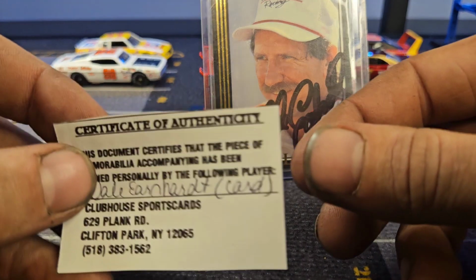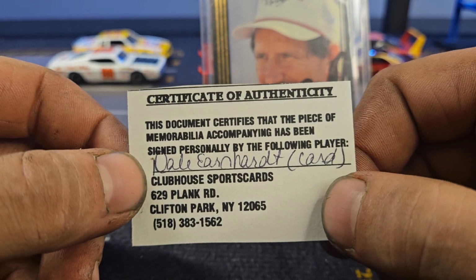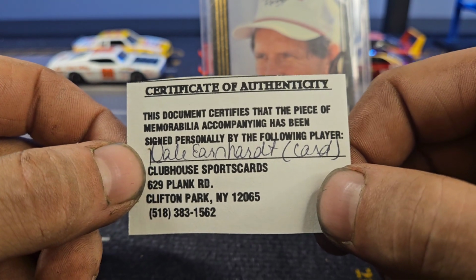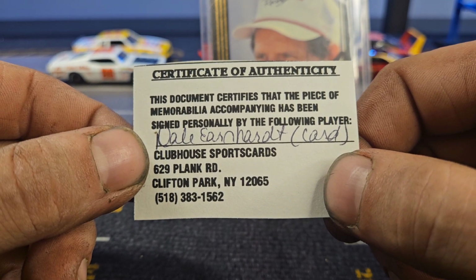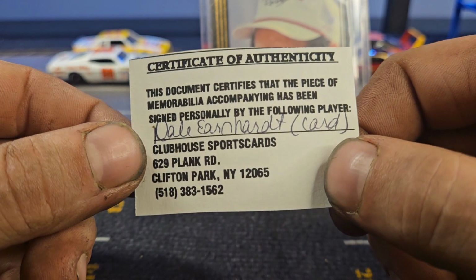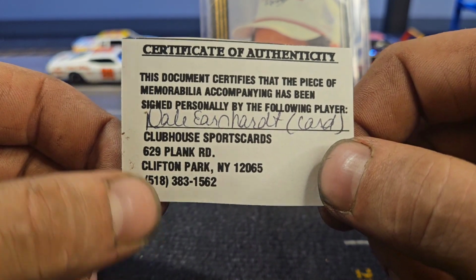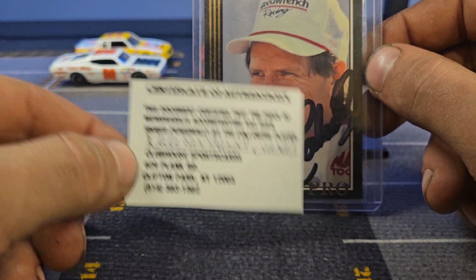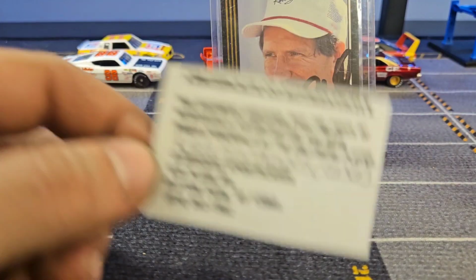And here as well, I have to show this because it's YouTube. Here is the certificate of authenticity. It says, "This document certifies that the piece of memorabilia accompanying has been signed personally by the following player, Dale Earnhardt." It's Clubhouse Sports Cards, 629 Plank Road, Clifton Park, New York. And there you go. If you don't believe my card is real, give him a call. I'm sure they'd be happy to verify the authenticity of this card. Whatever, I'll do anything for publicity, right?